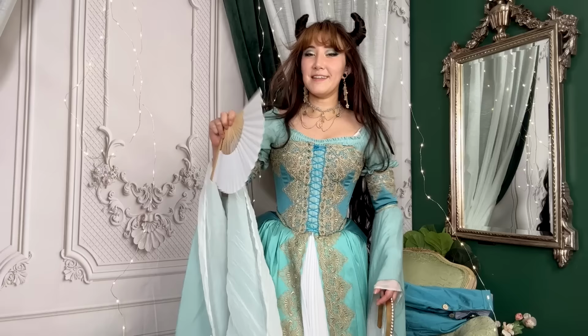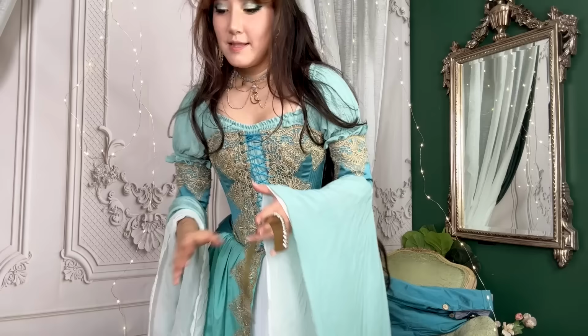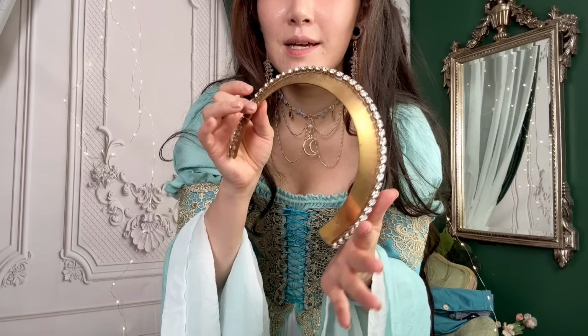Oh wait, I still have one thing. I have a crown. All right, now that I walked up and down some stairs, I am very glad I decided not to go the wings route. I am already overheating in this, and I think that having wings would have just been really frustrating all night. This last piece is from Epona Valley. It's so pretty. I'm obsessed with all of their stuff. It's gorgeous. I'm just going to stick that there. Maybe I'll stick some danglies on the hair horns, but we'll see.